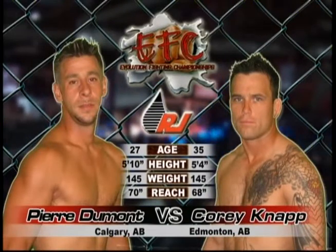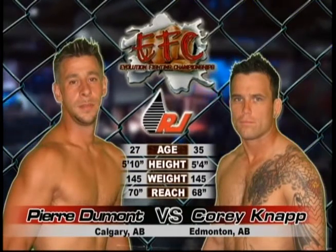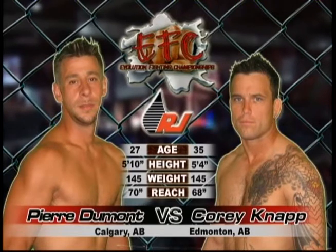Here's the tale of the tape for our next fight. Corey Knapp from Edmonton taking on Pierre Dumont from Calgary, Alberta.